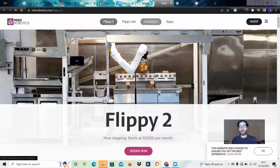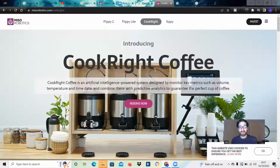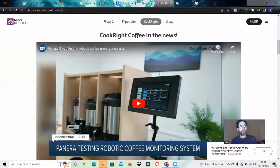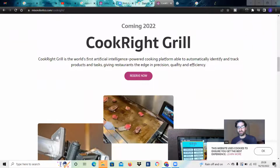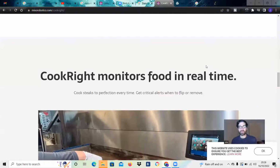Also, you can see that Miso Robotics have this other software. Oh, wow, this is a new product. I didn't even see this. Cookwright Coffee, an intelligence-powered system designed to make coffee. That's incredible. We're going to look at that another time. But I thought Cookwright was just about the grill. So here we go. Let's talk about the grill. This is where it uses computer vision to see how well food is cooked. So it's cooked perfectly every time.